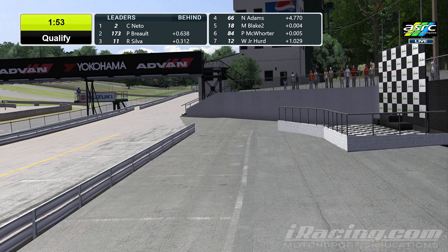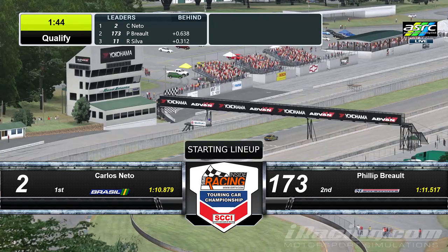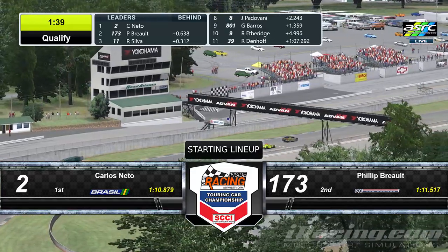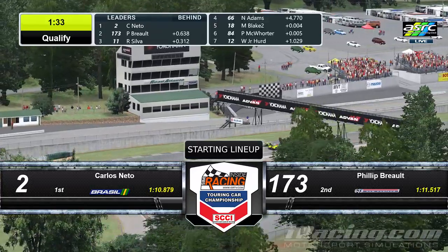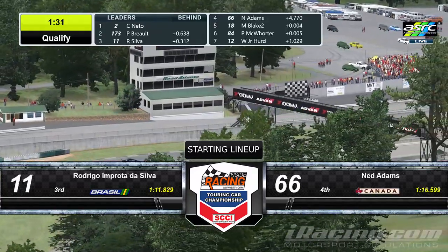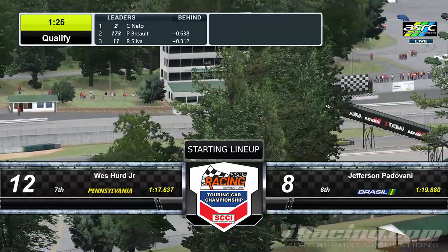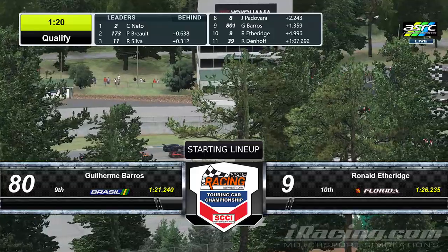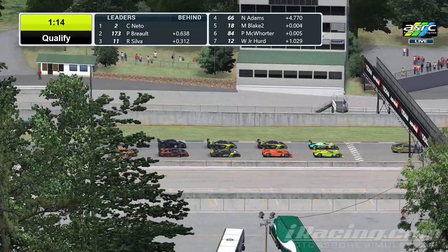Anyway, getting down to the grid here. Let's take a look at our lineup. I apologize, I have the wrong series logo for the gridding. But anyway, Carlos Neto currently on pole, followed by Philip Bro, Rodrigo Porta de Silvia rounding off 3rd, 4th place Ned Adams, 5th Michael Blake, 6th Pat McCorder, 7th Wes Hurd, 8th Jefferson Padovani, 9th Guilherme Barros, and 10th Ronald Etheridge. 11th is Rob Denhoff, and that is your starting lineup for tonight's race.